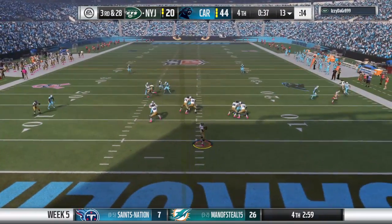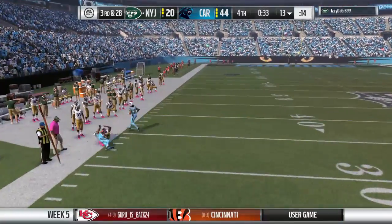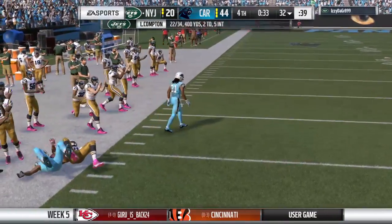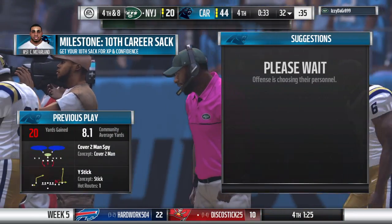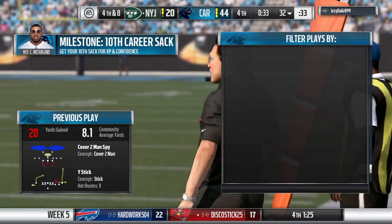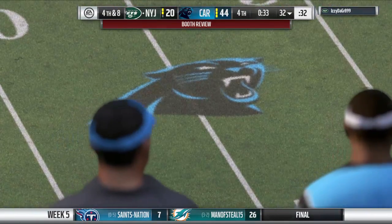Now they'll throw here out of the gun. He's got time in the pocket. Left side complete. Safarian Jenkins. A crazy sequence here. A huge gain that time, but it still leaves him well short for fourth down. And on that last play there, he's over 400 yards passing now.